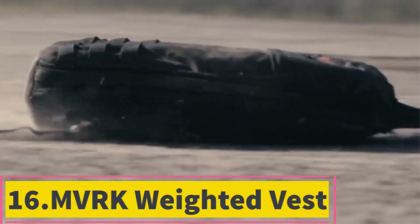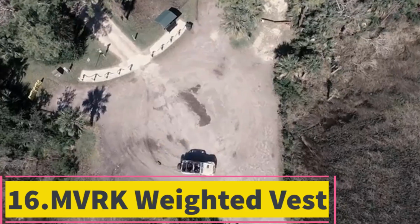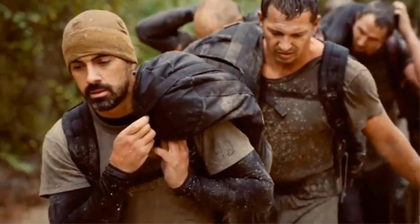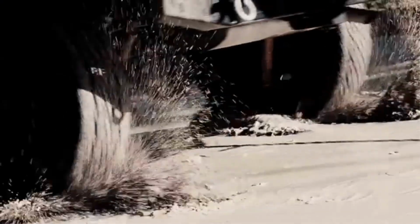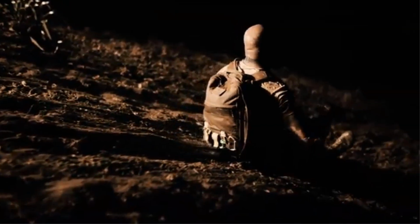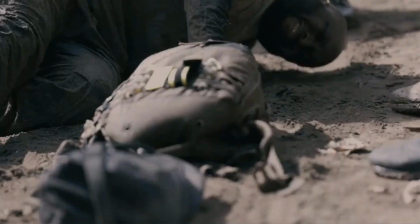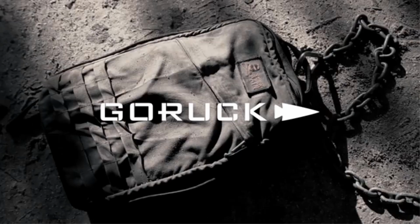Product 16. Product name: MVRK Weighted Vest. The MVRK Weighted Vest is a versatile and heavy-duty training accessory designed to elevate your functional workouts, calisthenics, strength training, and endurance routines. Available in multiple weight options: 18 lbs, 28 lbs, 35 lbs, 45 lbs, and 65 lbs. This vest offers progressive overload to match various fitness levels and goals.